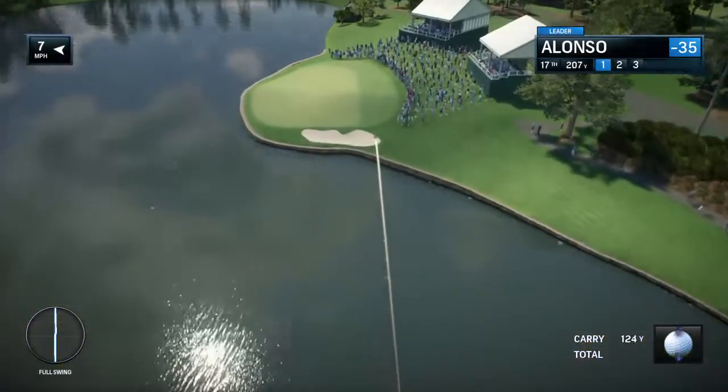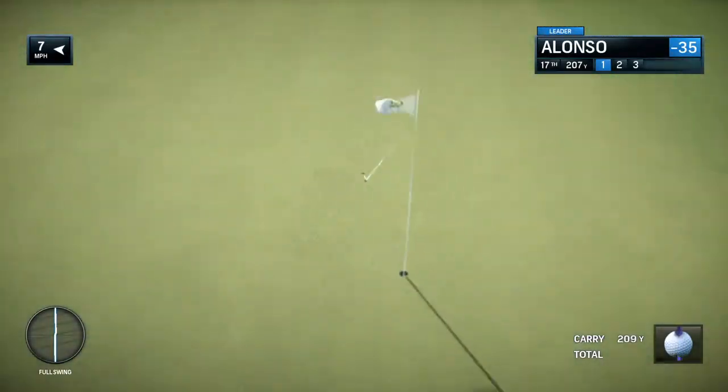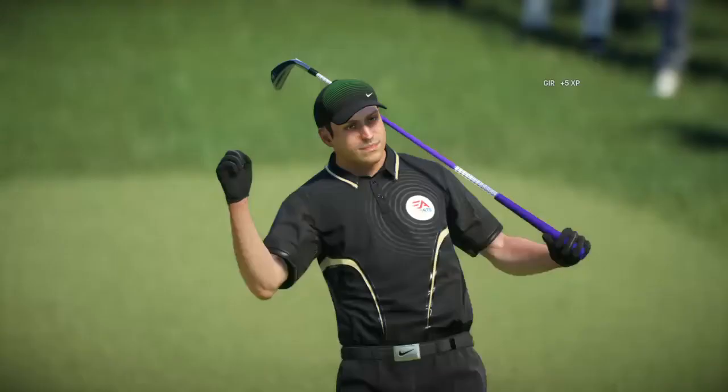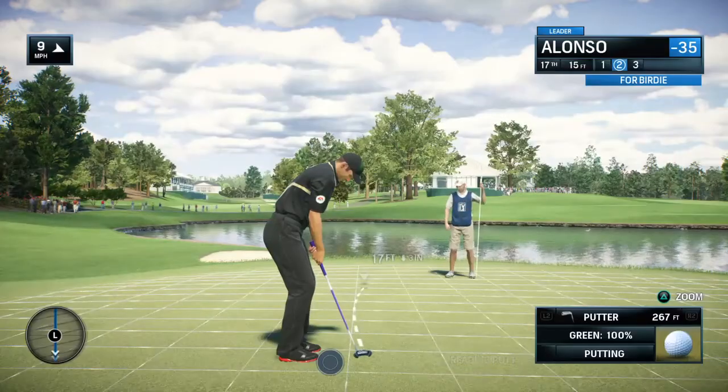Oh, this is right at it. So a chance for birdie after another solid approach shot. Still a snack, though.